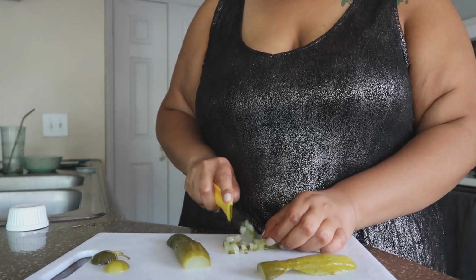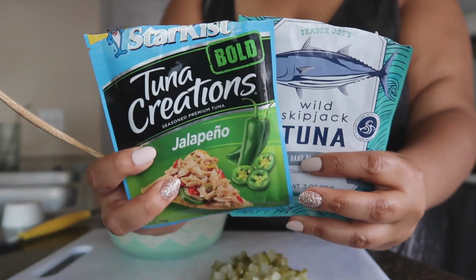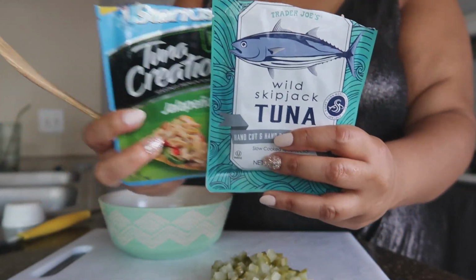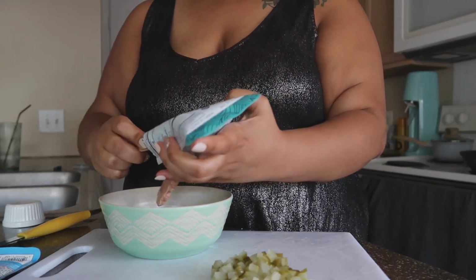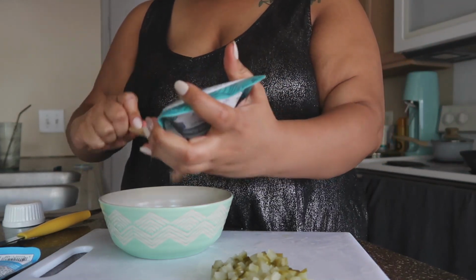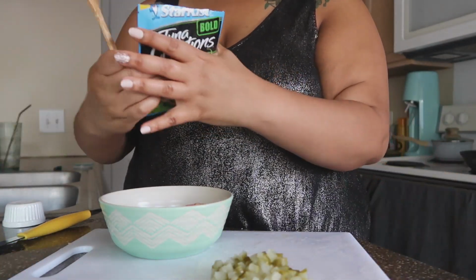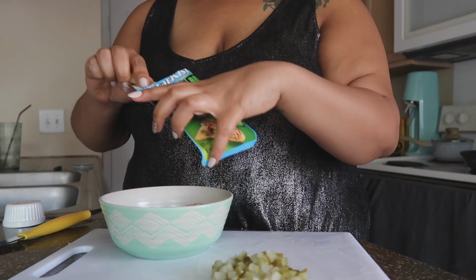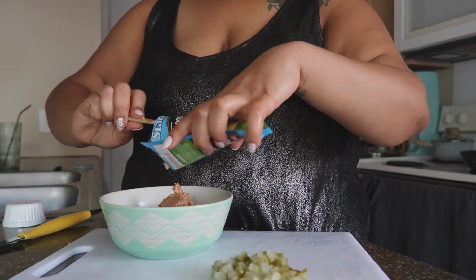And here I am making some tuna fish. Yes, another incomplete recipe. I don't know what was with me this week, but I did want to show you some of the things that I've been snacking on. So basically, I just do tuna fish, pickles, boiled eggs, a little bit of jalapeno mustard, and then I do mayo and a little bit of cream cheese. If you don't put a little spoon of cream cheese in your tuna, do it. It makes it so rich and so good.